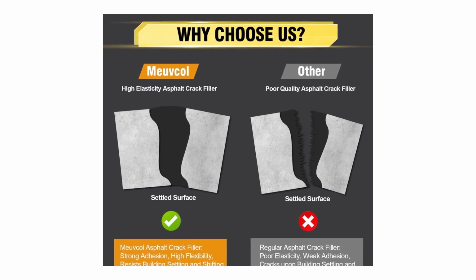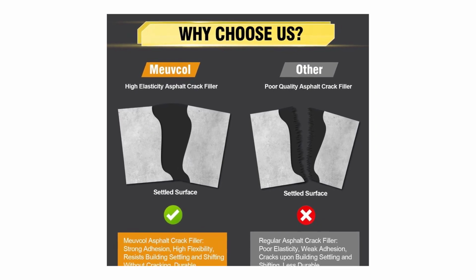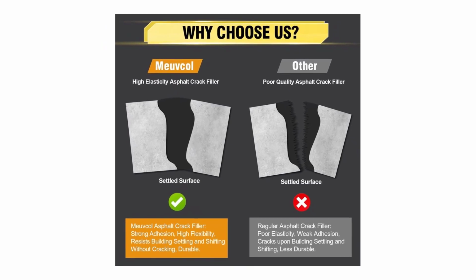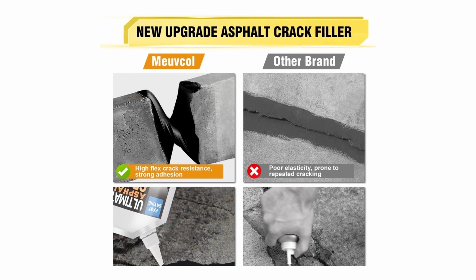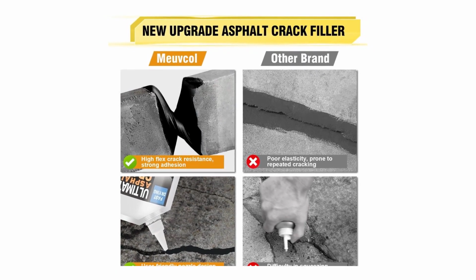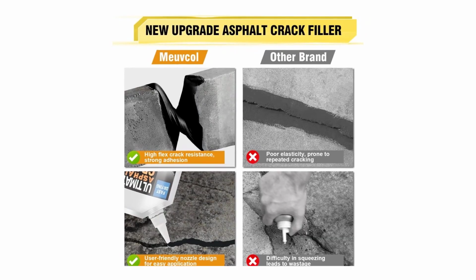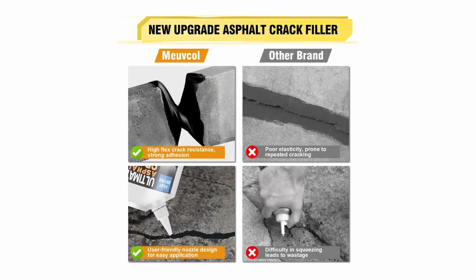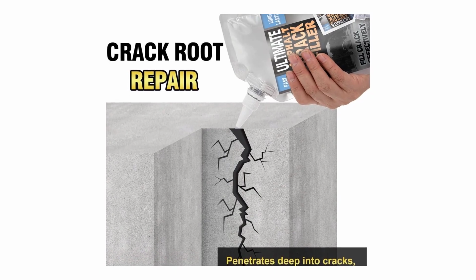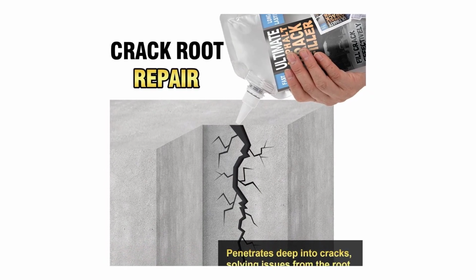The design includes a 17.6 liquid-ounce bottle with an easy-to-use nozzle, allowing for precise application. Its waterproof and weed-proof properties are a major benefit, as they prevent water infiltration and stop weeds from growing through cracks. The curing time is relatively quick, taking just 24 to 48 hours, which ensures a durable and long-lasting repair.